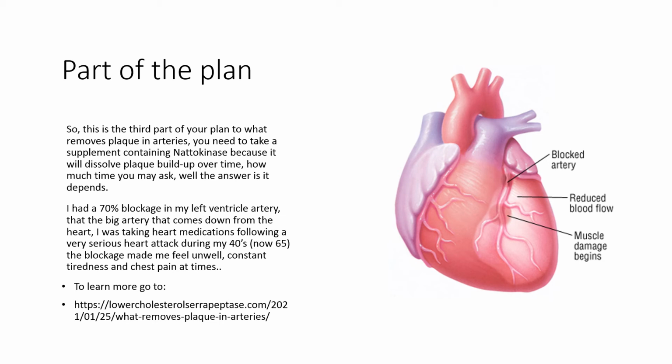I had a 70% blockage in my left ventricle artery. That's the big artery that comes down from your heart. I was taking heart medications following a very serious heart attack during my 40s. I'm now 65, actually 66. The blockage made me feel unwell, constantly tired and chest pains at times. The blockage made me feel really unwell.